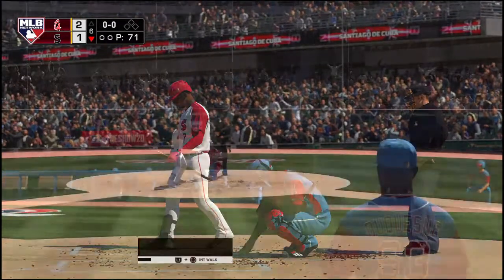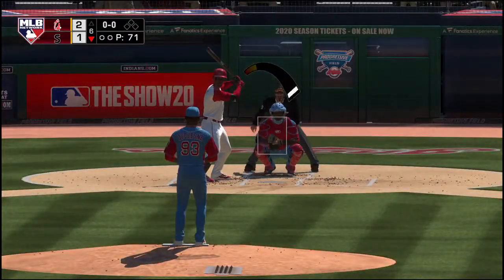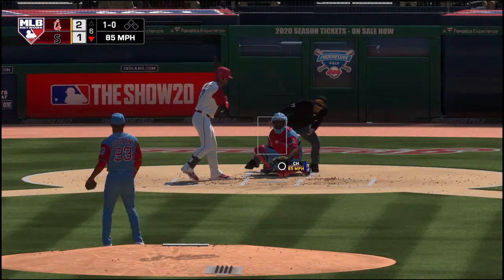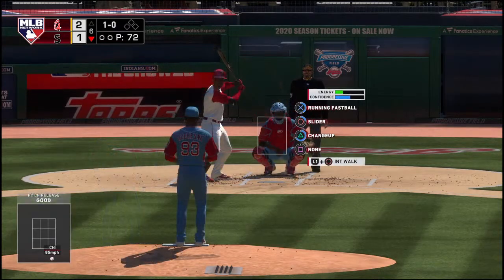We'll start things out in the 6th for a lineup that really hasn't found its groove in this one. Yeah, only 2 hits so far, Matt, and not very many hard hit balls either. We'll see if they can start making some.